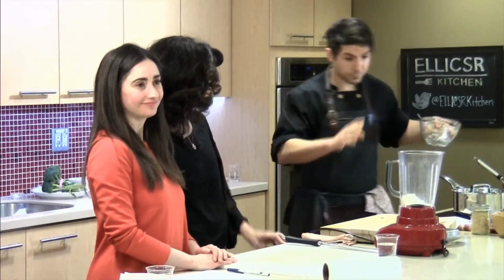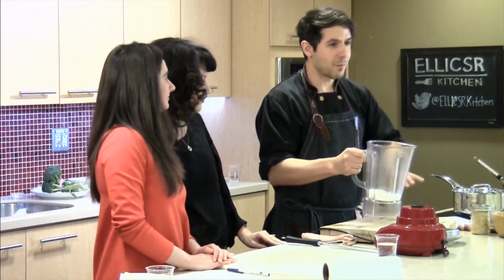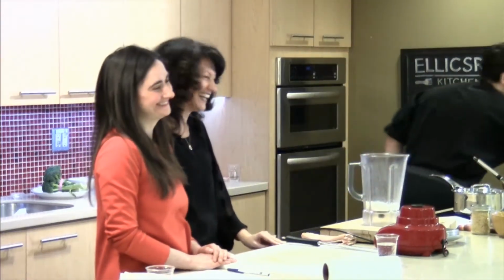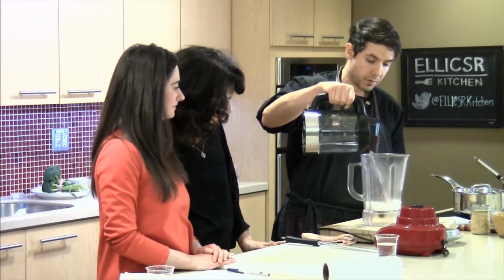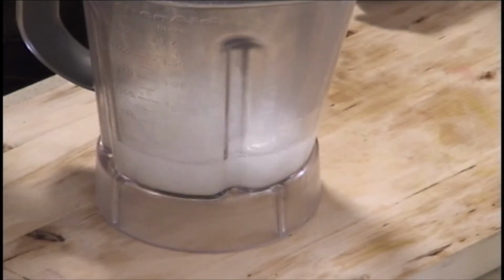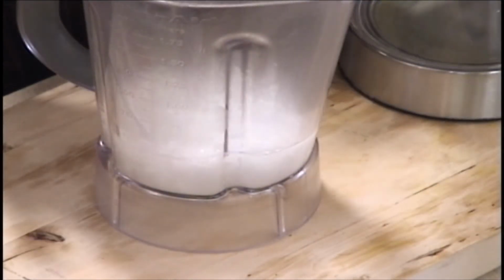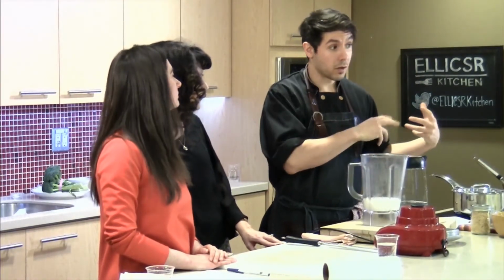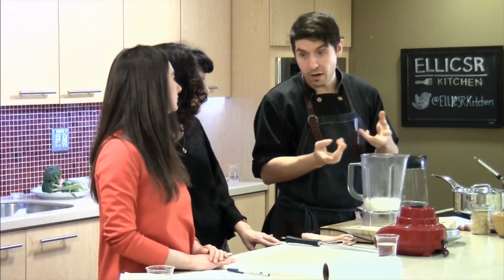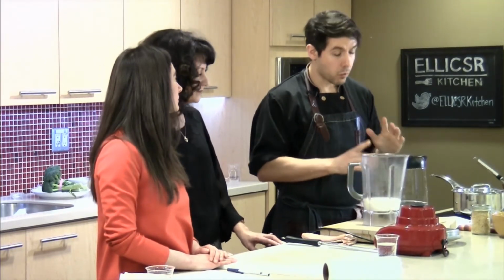Yes. So, coconut in, about a cup. Imagine this is a cup. This is a little less than a cup. And we're going to add twice as much hot water to that. Now, this is where you can control the dilution of the coconut milk. Because coconut tends to be a little higher in fat, if you want it a little lighter, you can just add more water.